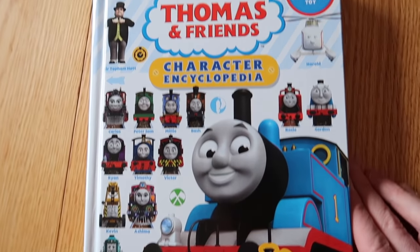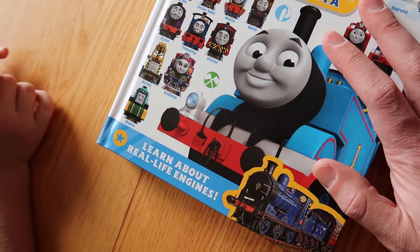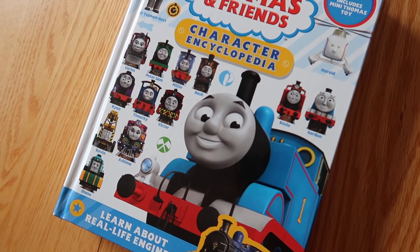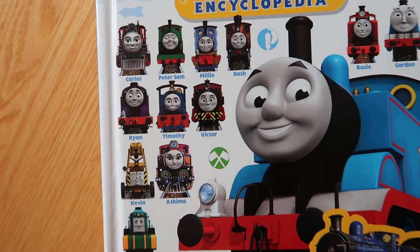So, there it is. That is Thomas and Friends Character Encyclopedia. We're going to keep studying this. Maybe we should start drawing them and painting them. What do you think? We should paint some. Maybe we should build these things out of Lego. We could use this for ideas for making Lego trains.